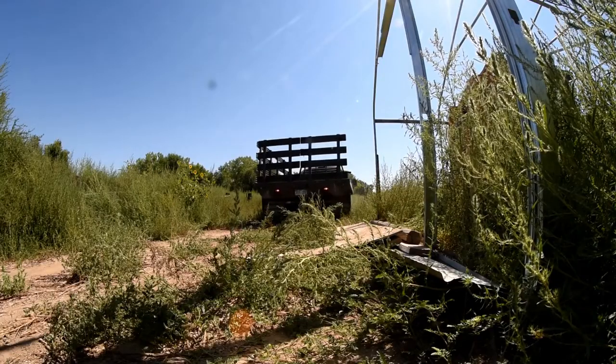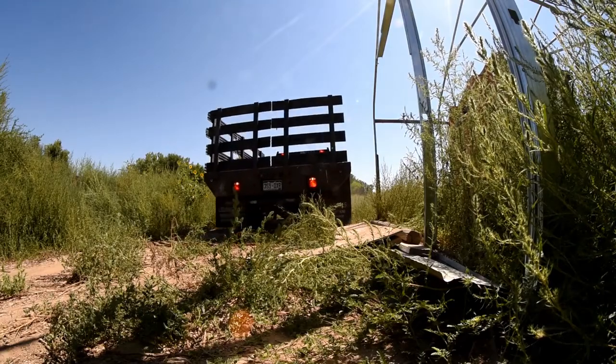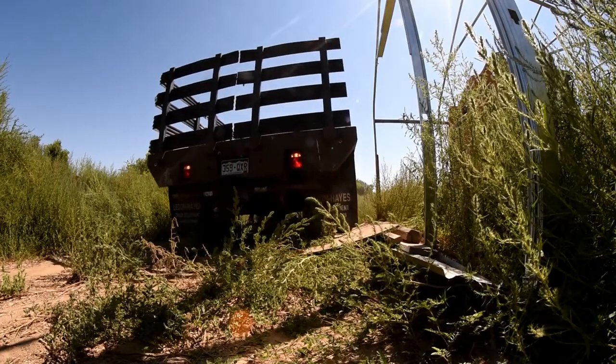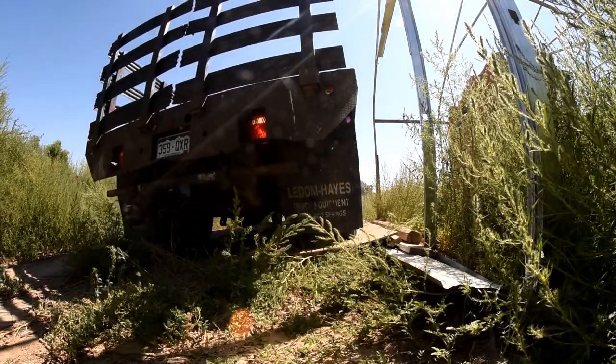So what I need to do is get all that weed material out, and I could do that by hand, but no thanks. I tore the wall off. I got the skid in there now. I'm gonna clean it out with that.